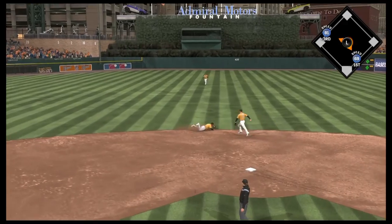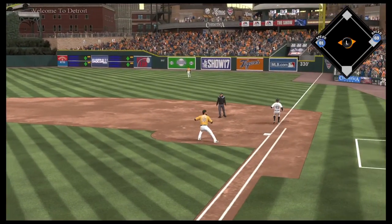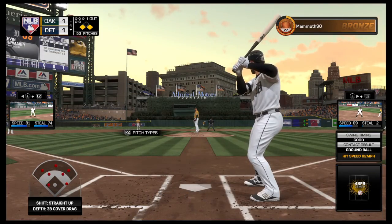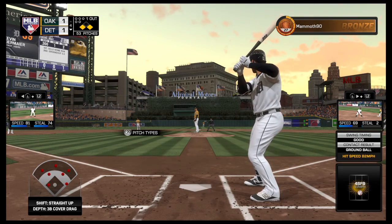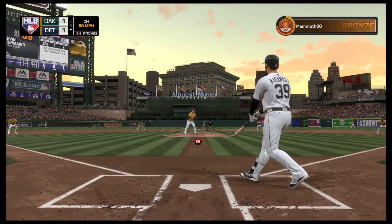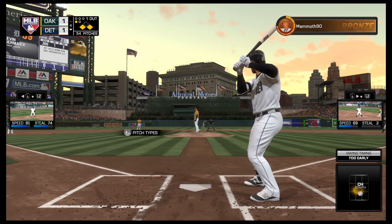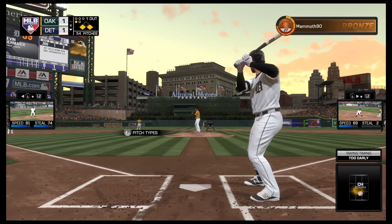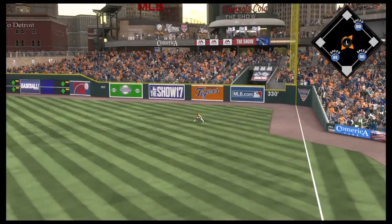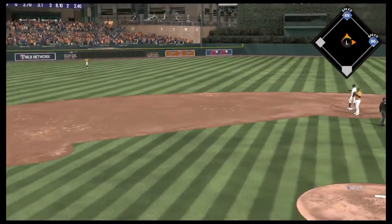Hit back up the middle. Standing in, Kevin Kiermaier. He comes in 1 for 2 with that home run he hit earlier. Kiermaier. First pitch coming. Here it is. Couldn't wait back. A swing and a miss. Ready with the 0-1 pitch. In there, base hit, and that ought to get the run in from third.